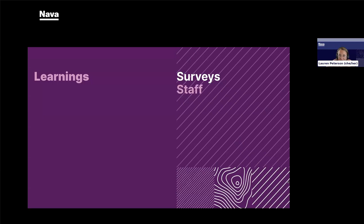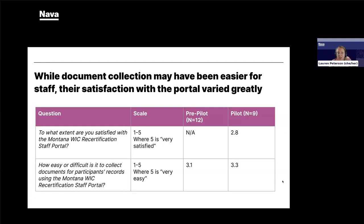Thank you. Our staff survey results were more robust than the participant survey because it covers a greater percentage of overall staff pilot participants. The big takeaways from their answers to the questions you see on the screen are that staff were slightly less than neutral in their overall satisfaction with their staff portal, which we'll dive more into on the next slide. Staff document collection ease, though higher during the pilot, did not change very much because this process was only for, I think, a small subset of users.